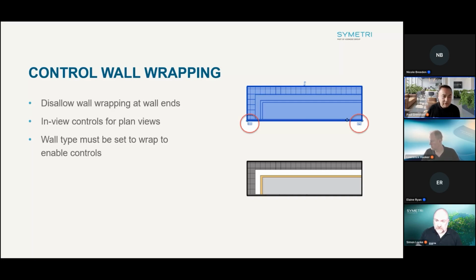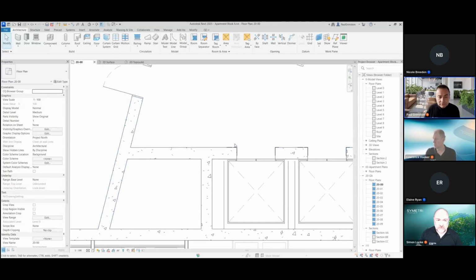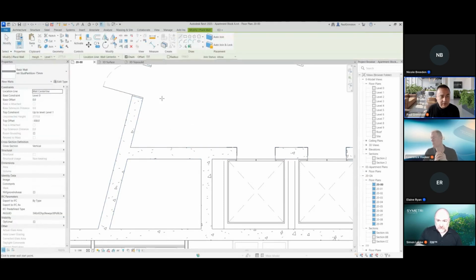So what I'll do is jump into Revit and show a few things as we're going through. So I'll swap across now. Looking at this plan view, we have some walls here that we might want to line with some finishes. If I click on the wall tool, straight away we can see up on the ribbon we have the auto join and lock options.